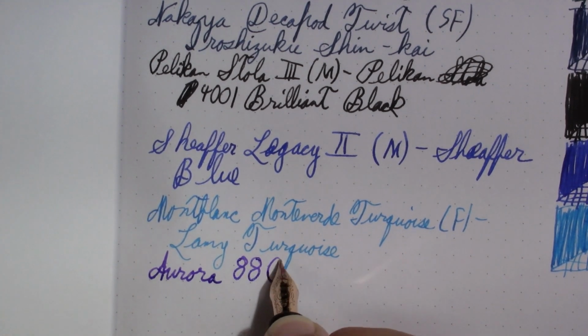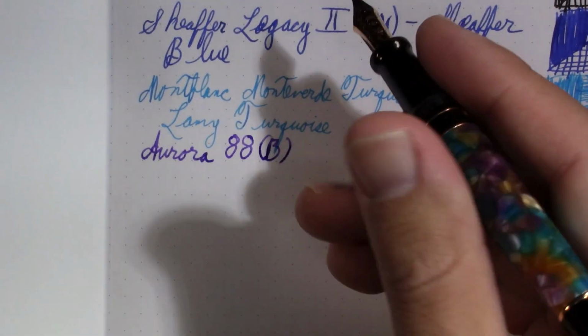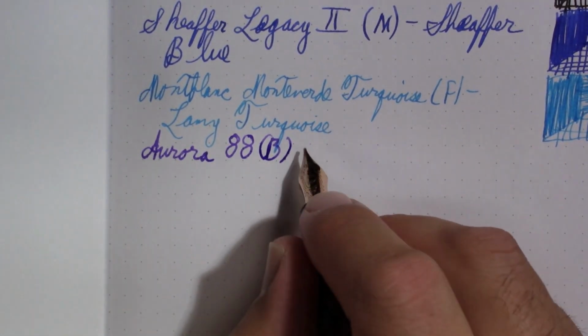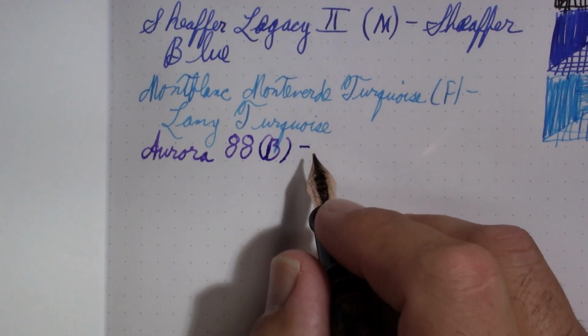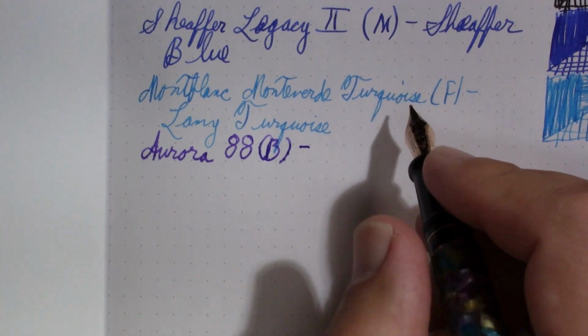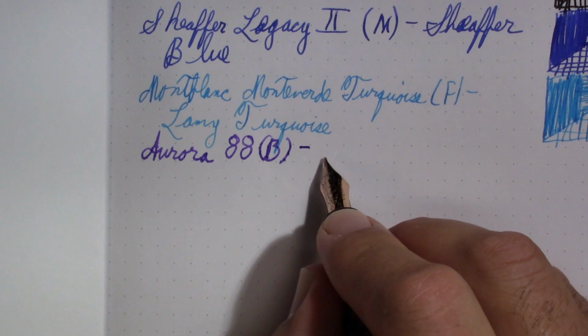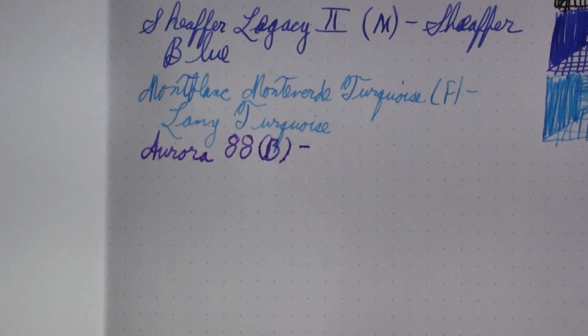Alright, so this is an Aurora 88 with a broad nib. This is in the Jove finish. Not very Jupiter-y colored. In fact, over the weekend I put up a couple posts regarding that and some of the others in their series, but very nice nib on it. Oh, what is the ink anyway? Iroshizuku Murasaki-shikibu.